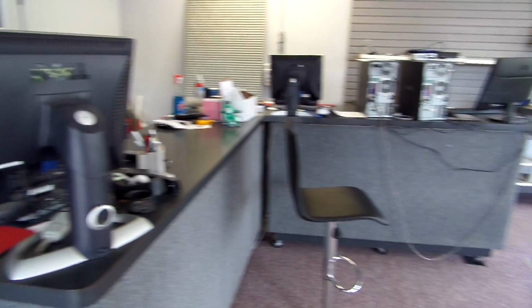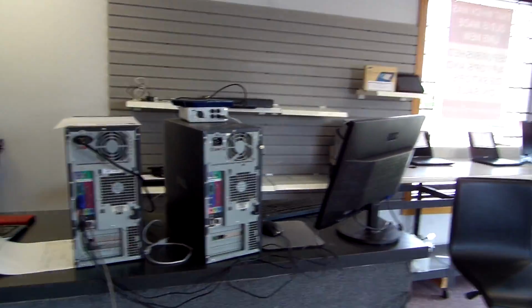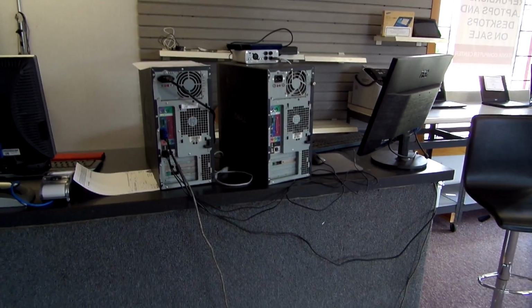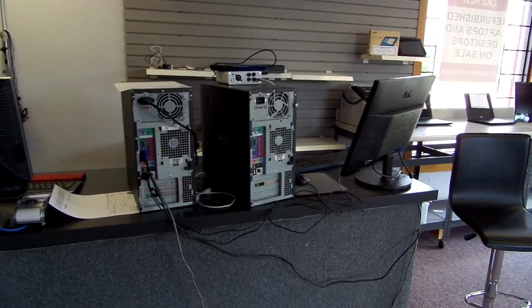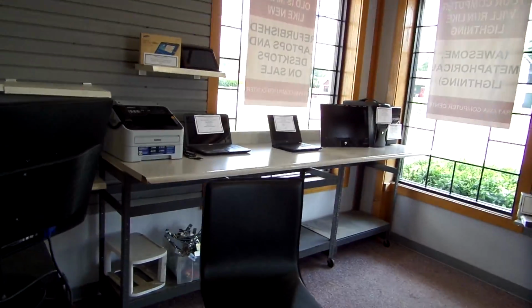So in here, this is the front counter. On here we've got the counter machines for doing invoices and work orders and all that junk. There's another one. This area is just for testing, for things that don't need to go back to the lab. If it's something that can be fixed quickly, we'll hook it up here while the customer's waiting and work on it.